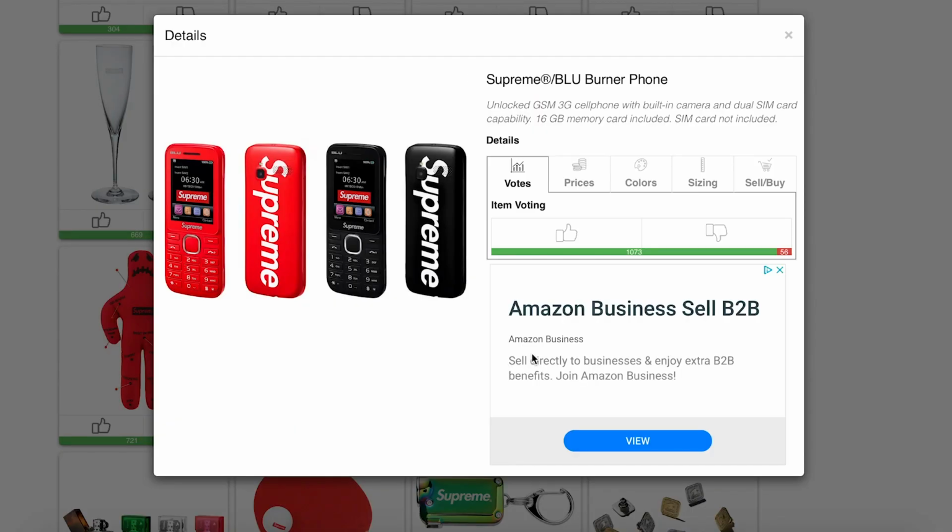This is maybe, along with the other one you're about to see, a very, very big one. Maybe one of the biggest accessories they've actually ever released, as stupid as it sounds. But they've got a brick phone. A Supreme brick phone. Yeah, there you go, blue. That's sick. I really do like this.